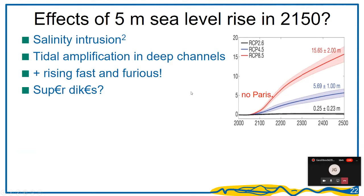So what will the effects of 5 meters of sea level rise be? That would happen, for example, in 2150, let's say 120 years from now, 130 years from now, if we have no Paris situation, if we don't stick to the Treaty of Paris. Then we'll have lots of salinity intrusion. Many people think that dikes are about the horizontal, about keeping the water out. But in fact, the other problem is that the saline seawater goes under the soil, which is really weak soil, and then intrudes into the country. So that means our entire freshwater agricultural economy will be in trouble.